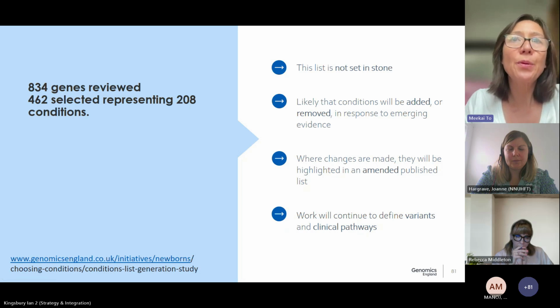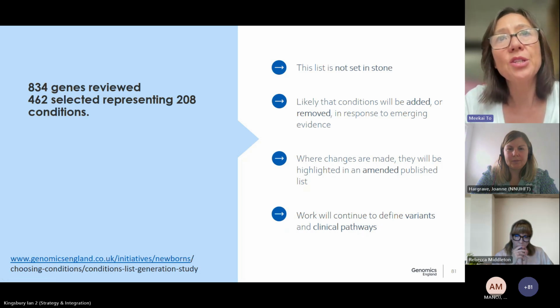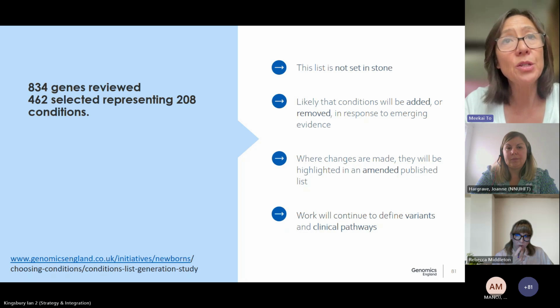So during the initial phase of the programme, we looked at 834 genes, selected 462 against the principles, which represents 208 conditions, since more than one gene can cause the same condition. And the full list of these genes and conditions is available on our website if you're interested.